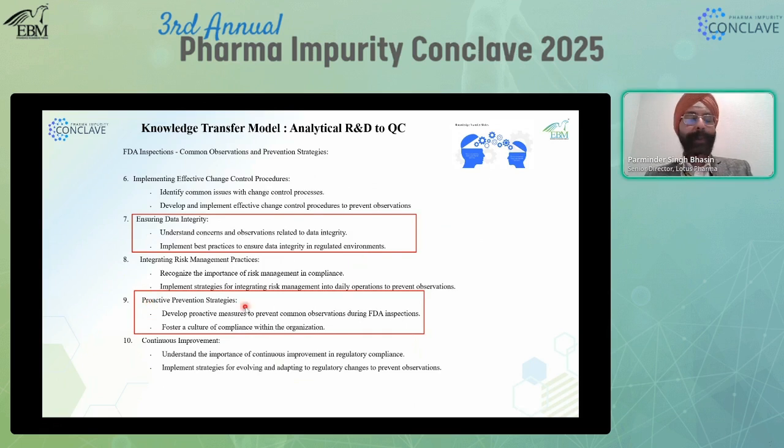Proactive preventive strategies are to be implemented, with a proactive approach to prevent common observations based on the database we have from the FDA. We can learn from that database and prevent those FDA observations when an audit is triggered from their side, and foster a culture of compliance within the organization with a continuous improvement and Kaizen approach.